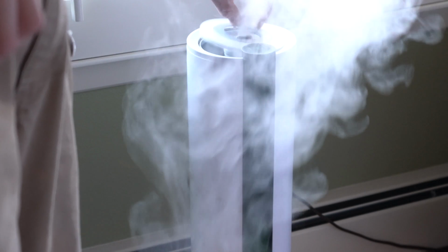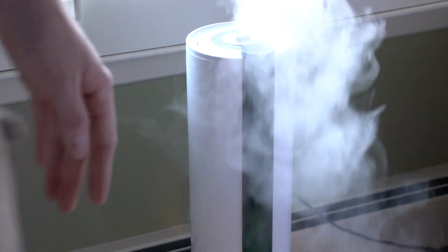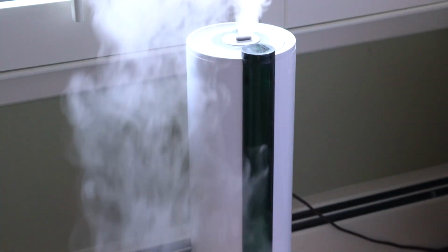If they had made this flush with this, or had just extended this part up a little bit, just a centimeter or two would have done it, but they didn't. So that's where I am with that.